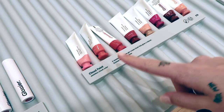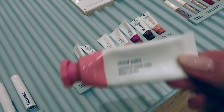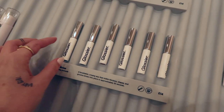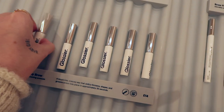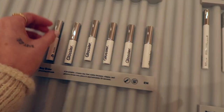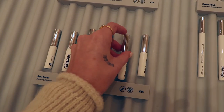These are the ones that I use. I use this color like every day. I think I have showed you actually. So I need a refill. And these are something I really want to try. These are Boy Brow, which is like a brow brush. But I don't know if I want the see-through or if I want color.